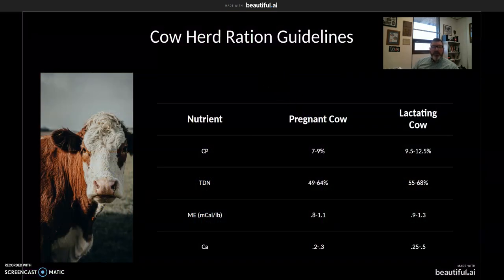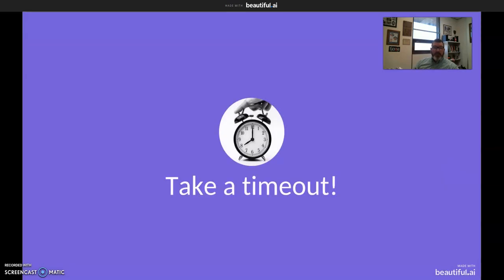Here's a good table that I put together that gives you some baseline numbers on some major nutrients: crude protein, TDN or energy content, or ME, Mcal content, whichever one you want to look at, and then some basic calcium feeding for a pregnant cow versus a lactating cow, and how those differences are going to change. Clearly, as we go from a pregnant cow that's simply gestating to a lactating cow, we have a significant increase in the amount of energy that we need to supply, and a decent amount of protein increase as well. So we're going to pause there, a short segment in the first one, and come back and revisit some other items in the next segment.